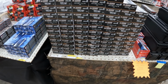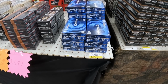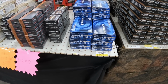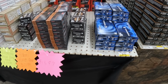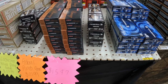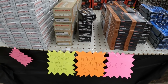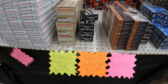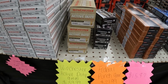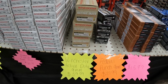Got some more Blazer 9 at 17.99, so they got a big old pile of that again. Looks like they got some more of this Power Shock 308 at 27.99. Like I say, the hunting rounds are on the shelf right now, so y'all better grab them up if you need them. They got a couple different kinds of punch here. Got more of that 38 Special +P 120 grain and the 9mm 124 at 21.99 on those. Got more of this Winchester Active Duty 9. These are basically the +P full metal jackets, flat nose, 115 grain for 40 bucks for 100 there.